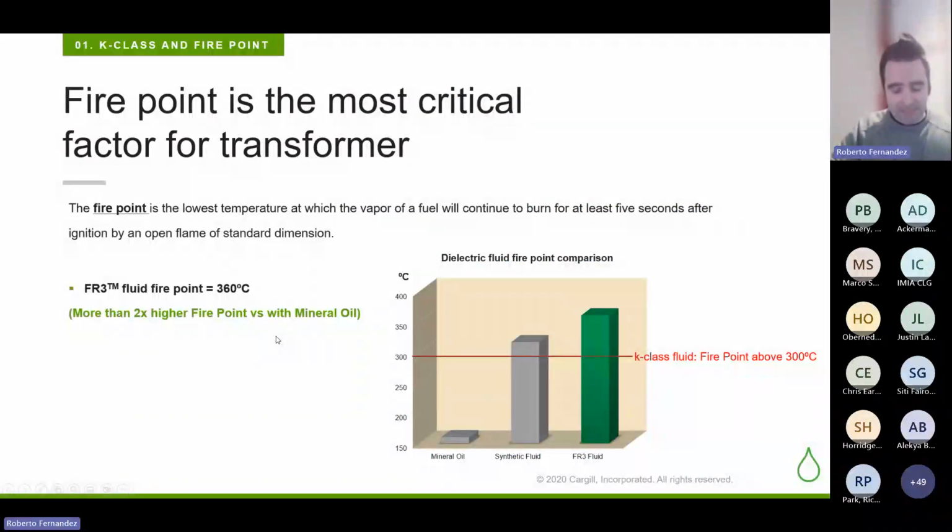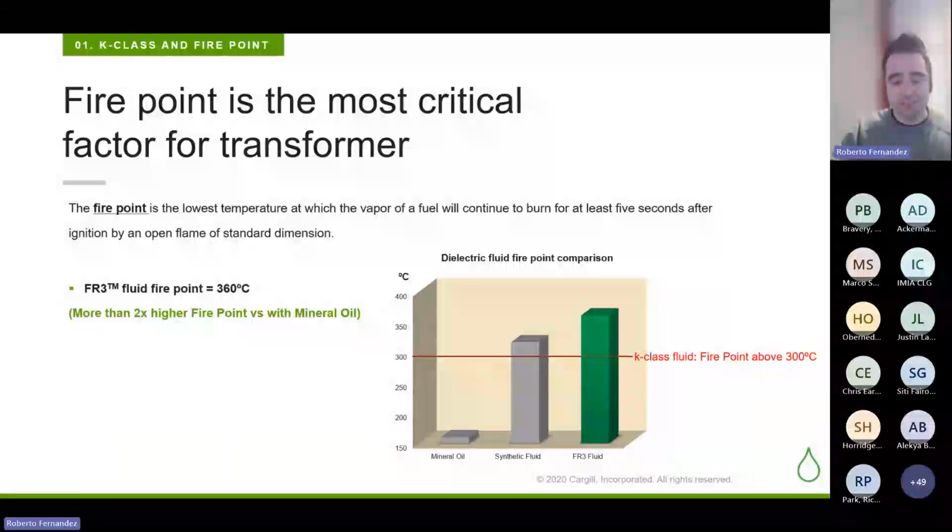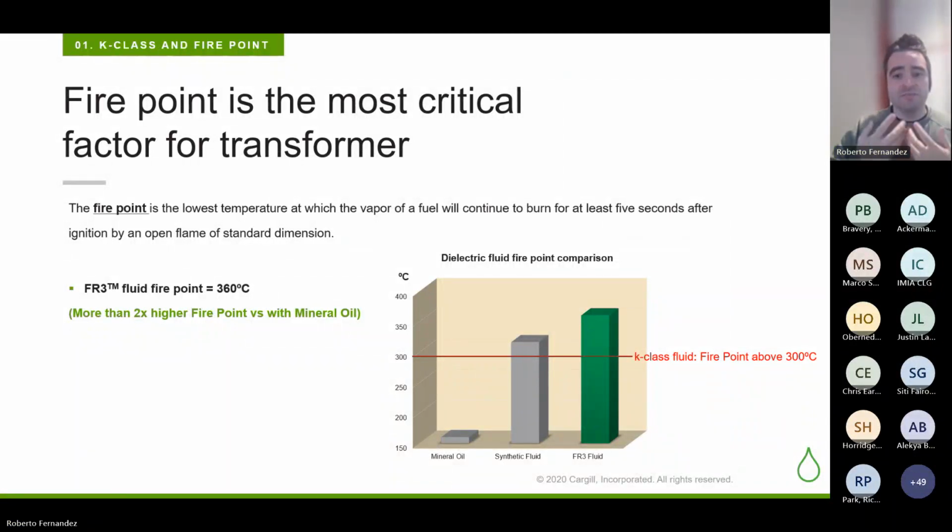And to start with this, I need to start talking about one specific parameter of the transformer. So we all know that inside the transformer, you have different materials: copper, magnetic steel, paper, different materials. And the main risk, the main point that we need to address, is the liquid that is inside the transformer. So when we think about fires, the most critical factor is the fluid, and there is one specific property that is strictly related and connected with this risk, and it is the fire point of the fluid.